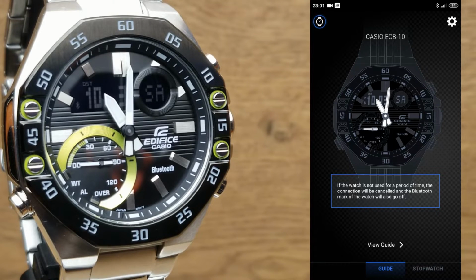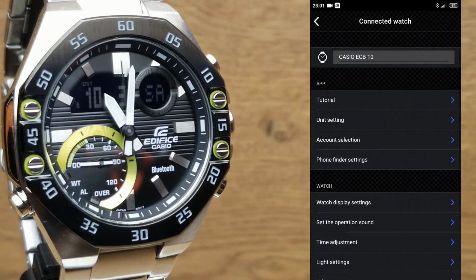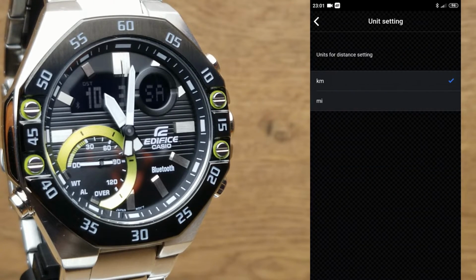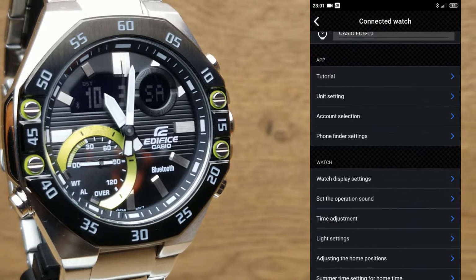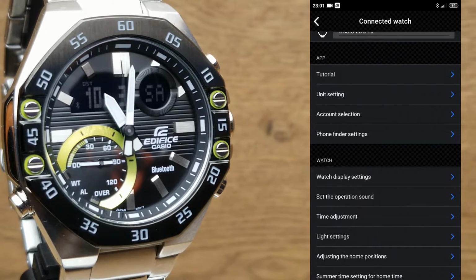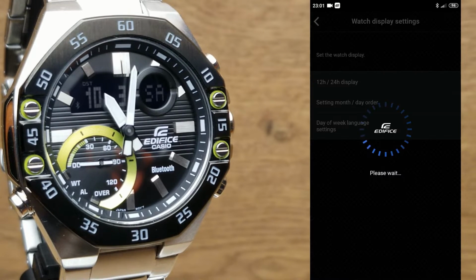So let's see what does the upper right gear button do. What does the watch allow you to do? You have the tutorial, unit setting. Unit setting is oriented to the stopwatch, so you can choose between kilometers and miles. You have your account selection. You have the phone finder setting, watch display setting.